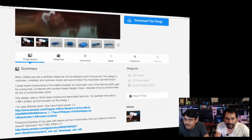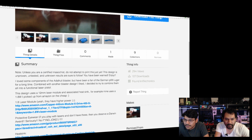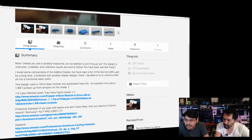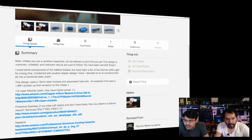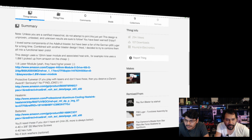He loves the parts from the Adafruit blaster, but he's been a big fan of the German P08 Luger for a long time. He combined it with another blaster design that he liked as a functional laser pistol. The cool thing is it's using a real 1.8 watt laser module. He says be careful, protective eyewear. If you play with lasers and don't have these, you deserve a Darwin Award, seriously. He has a heat sink as well as the batteries.